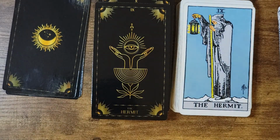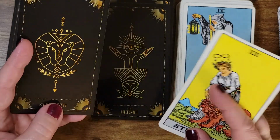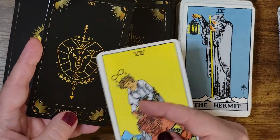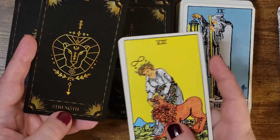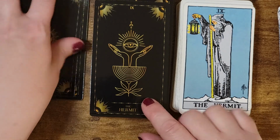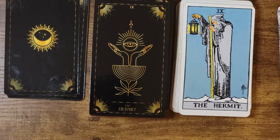And this is very solitary inner strength. This is kind of companionship strength. And this feels very solitary strength, inner strength, like a real depiction of inner strength. I really like this card. I really think that this image is super interesting. It's interesting that they use this as the Hermit card.